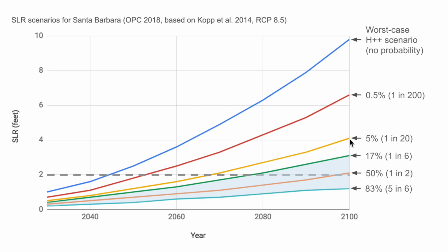Then the 5% probability, or 1 in 20, again, substantially earlier still. So we get to about 2070 when we hit 2 feet. The 1 in 200 chance, quite a bit earlier. We're here at, like, the early 2050s. We'd be at 2 feet of sea level rise in that scenario. And again, not a very likely scenario. So we probably are not going to experience that.